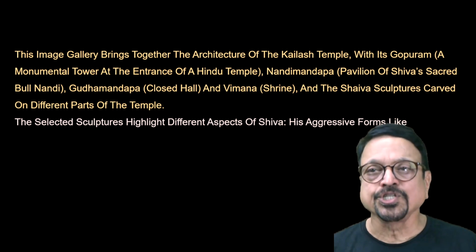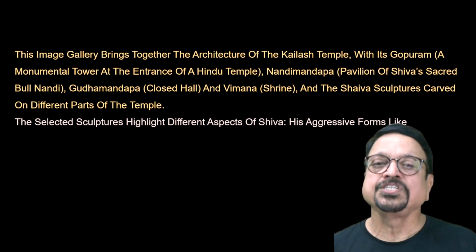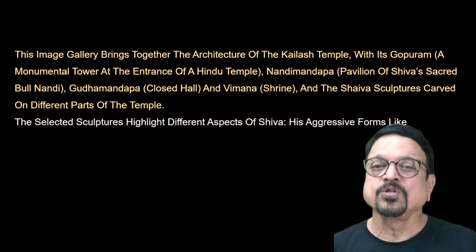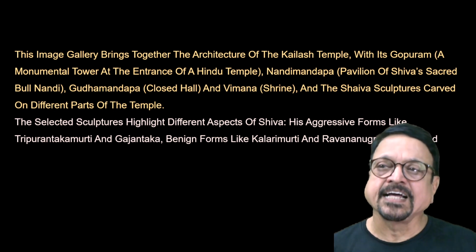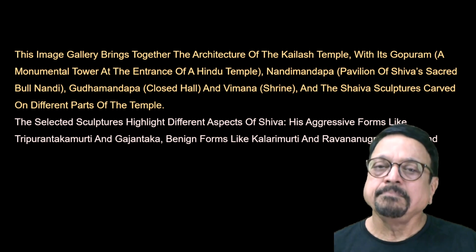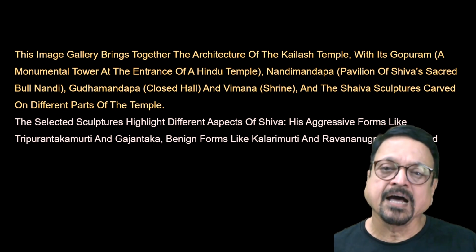The selected sculptures highlight different aspects of Shiva. Shiva can be aggressive, Shiva can be meditating, Shiva can be calm, Shiva can be dancing with pleasure, or he can do Tandav also. Those are the different forms of Shiva, and all these are covered here. Now, there are Shiva forms like Gajantaka, then there are benign forms, of course, like Kalari Murti.